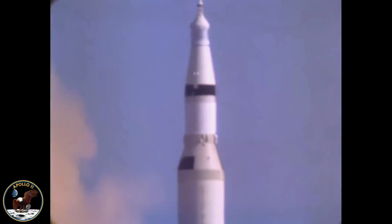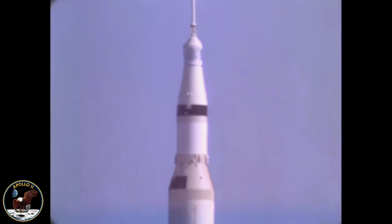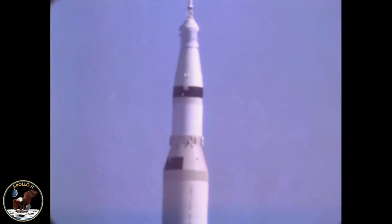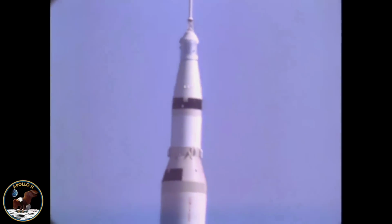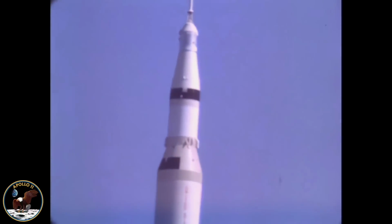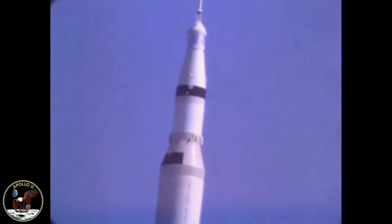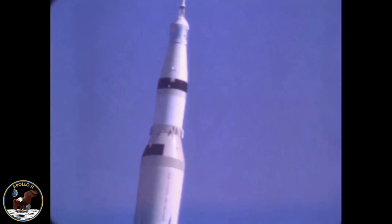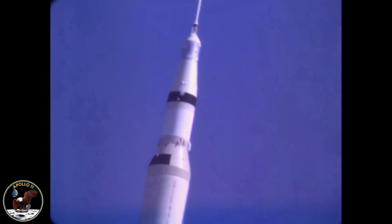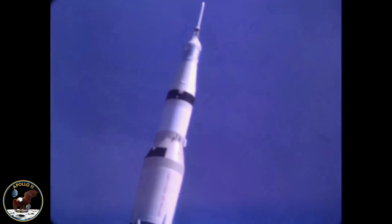Flight, Fido, go with the IP. Roger, IP. Neil Armstrong reporting the roll and pitch program, which puts Apollo 11 on proper heading. Flight, range safety is nominal. 30 seconds. Roger, RSO. Roll is complete and the pitch is programming. One Bravo. Flight, range safety is in the water. Roger, RSO.